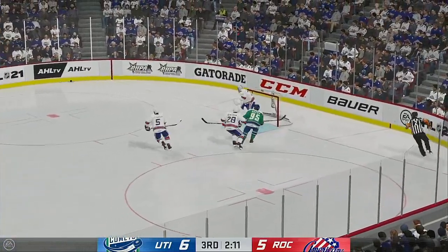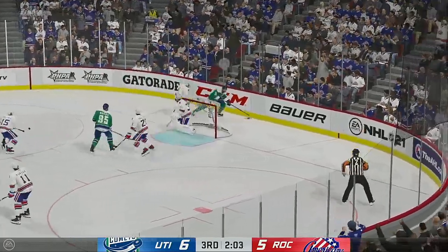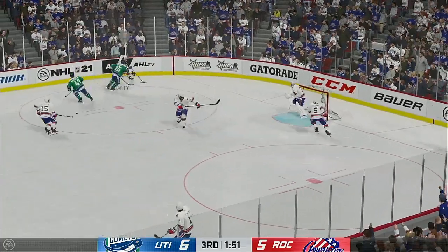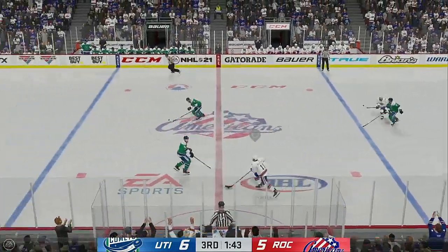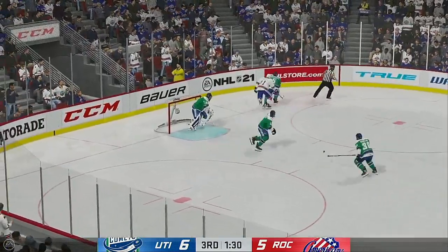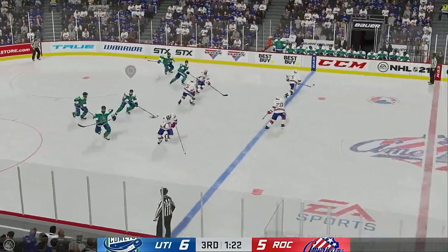Utica's got the puck along the wall. That goes wide. Taken along the wall by Hamilton. The Comets have it behind the net. Snapper from the slot. Big save in front. In tight, he had to make an excellent save. And he feeds it down to Porter. Across the line from center. A chance from the slot. Denies him. Kind of lost control for a second there, but regains possession.